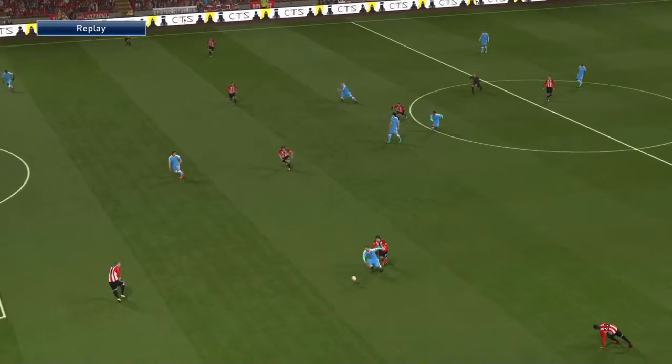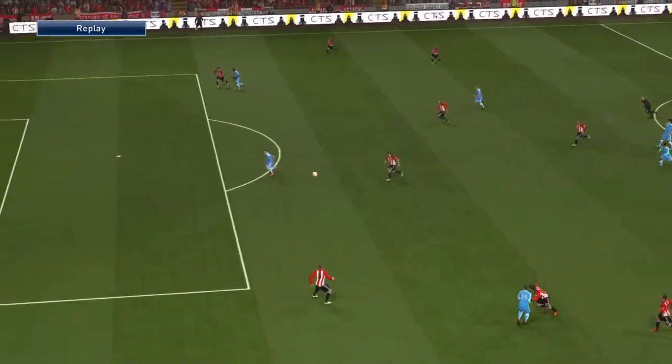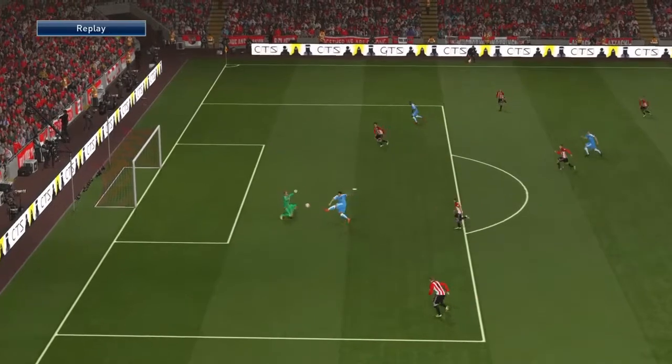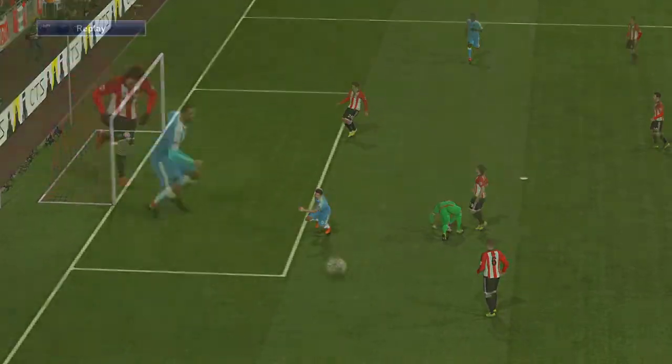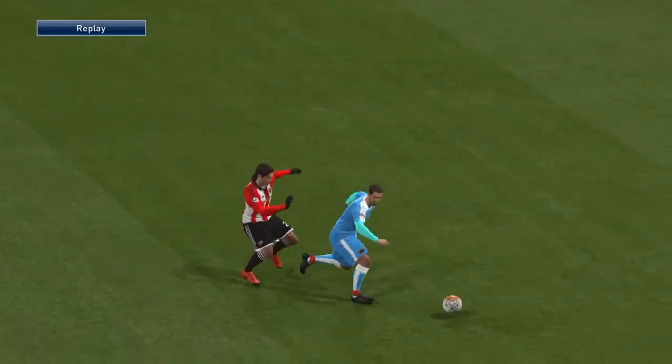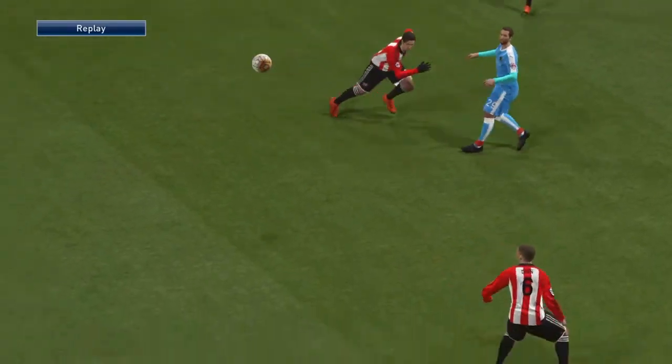It's almost a case of sacrificing some of the power in favour of getting the technique right, and technically that volley was as good as it comes. That's not an easy skill, we know that by now. That's fantastic.